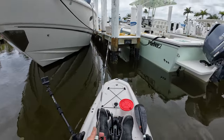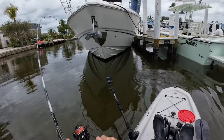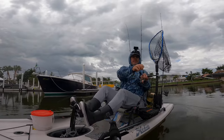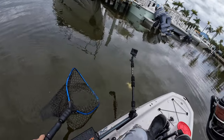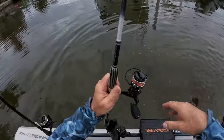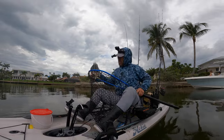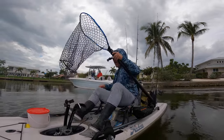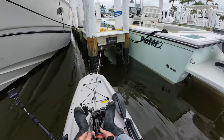And where there's one big sheep's head, there's usually more. Got another good one. Yep, the big ones are here at the marina. Yep. Much better. That's a decent one. Oh, there's plenty. They're everywhere. Huh? Sheep's head. So back on the same piling again.